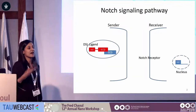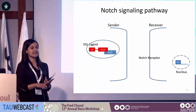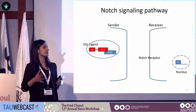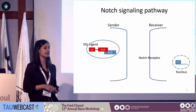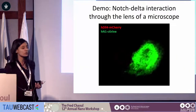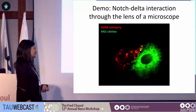So there are two factors that govern this pathway, the receptor-ligand affinity, and the second one is ubiquitination. In my project, I'm trying to understand whether there is an interplay between the two factors, the ubiquitination and affinity. In fact, I am trying to understand whether high affinity can compensate for the role of ubiquitination. In order to do that, I am using cell culture, biochemical techniques, and microscopy and imaging.